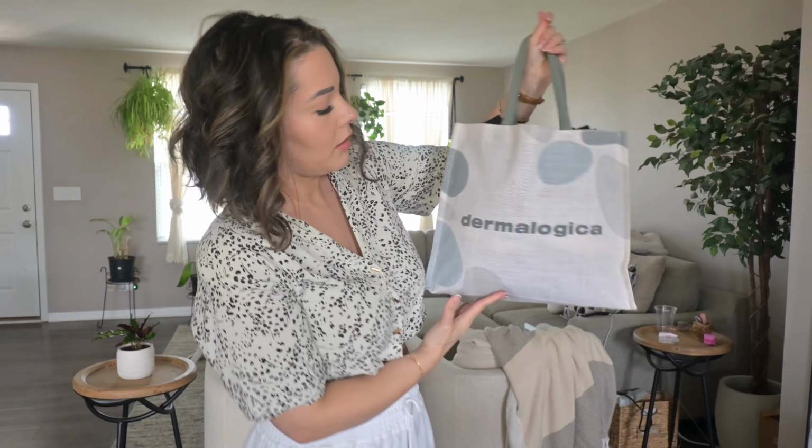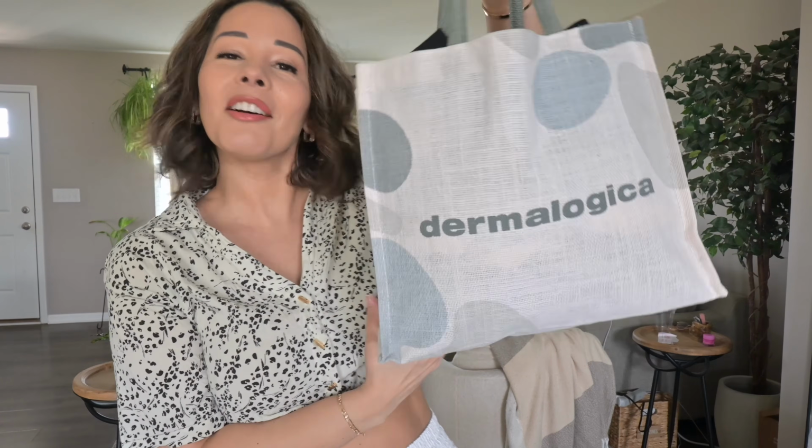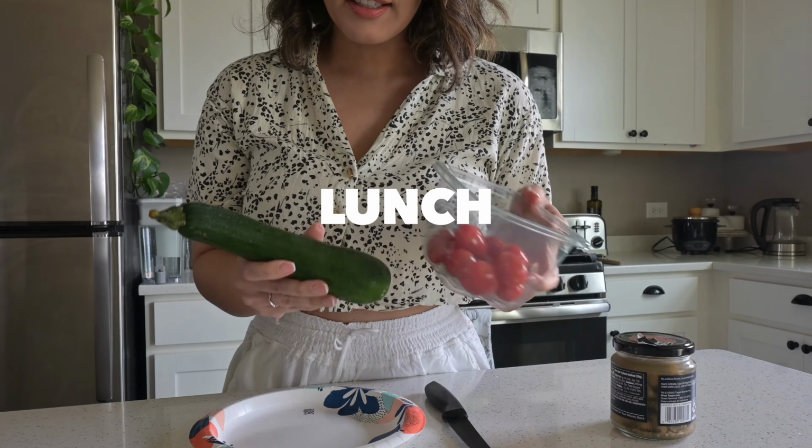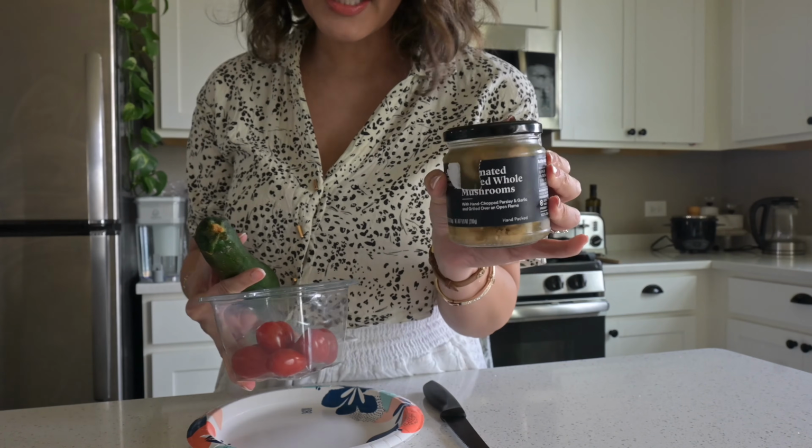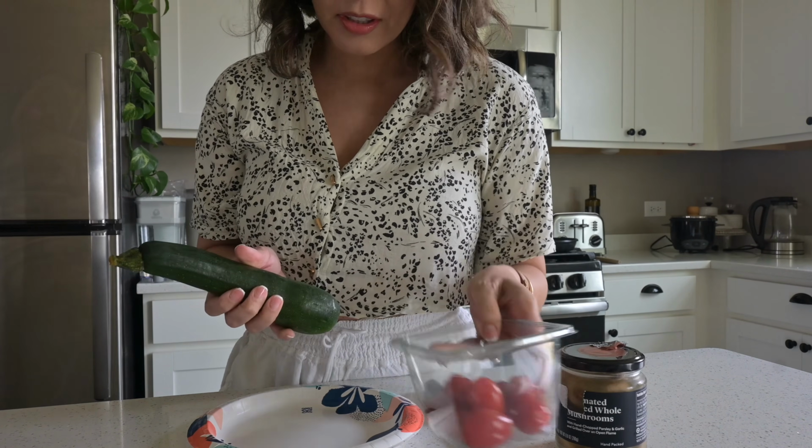Just like that. This is my Dermatology bag that I got one day when I was getting facials. They gave me a free bag. Okay, I have a zucchini and some tomatoes, marinated mushrooms. I love these, and garlic. Let's put together something delicious.